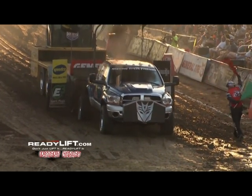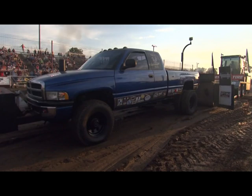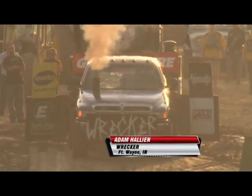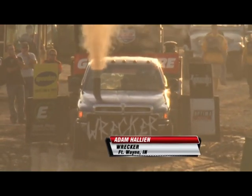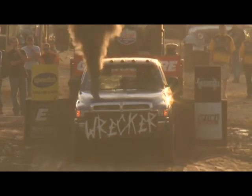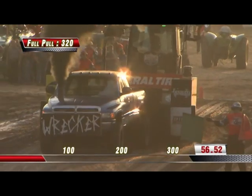ReadyLift.com gives us a great replay and something these guys might be using on their trucks to get a little bit of clearance for those tires. Final puller inside of the category from Fort Wayne, Indiana, Adam Halling. It's called the Wrecker. And this is one to watch, right there at the beginning.